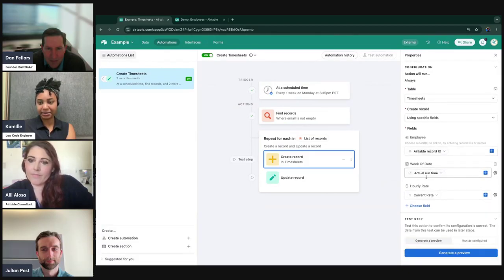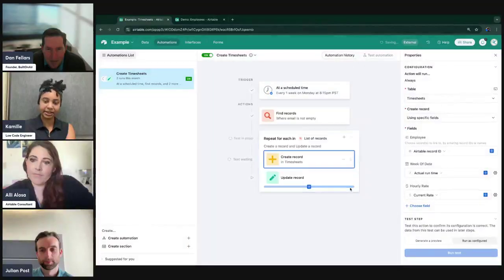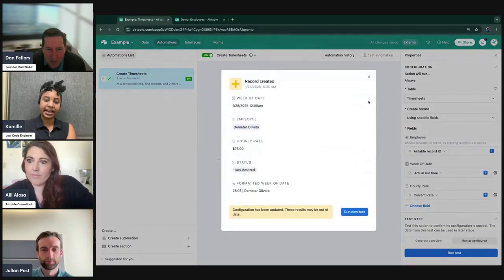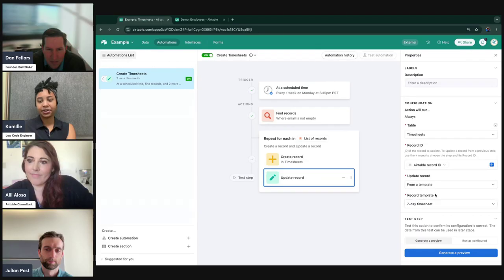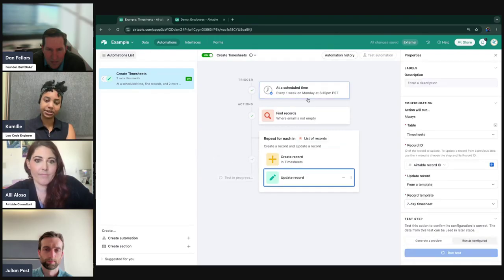Doing as I said before, I'm stamping the value of the hourly rate, and then because this is a time-based trigger, I could say when the automation is run, that's the week that timesheet is for. And then instead of having, that's new, I haven't seen that before. Instead of having one create record step per day of the week, I felt like that'd be annoying to maintain. So I created a record template. It's taking the timesheet we just created and then applying a template to it.